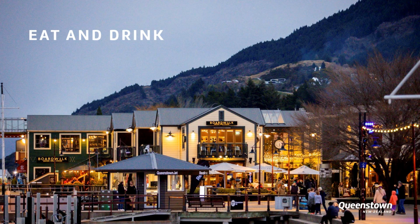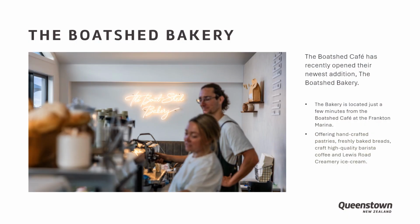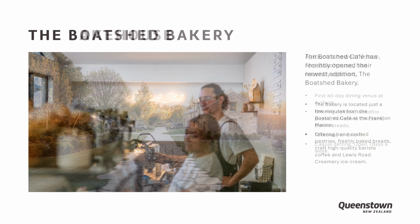Moving on to our new food and drink offerings here in Queenstown. First up, we have the Boatshed Bakery. The Boatshed Cafe is a famous cafe here in Queenstown. It's located just along the lakeside, but just a few minutes away from the cafe on the marina, they have the Boatshed Bakery. This is your typical bakery and coffee shop, but in that beautiful marina location, also right on the lakefront. They offer handcrafted pastries, baked breads, quality barista coffee, and an ice creamery as well. So a great new addition to the marina space.